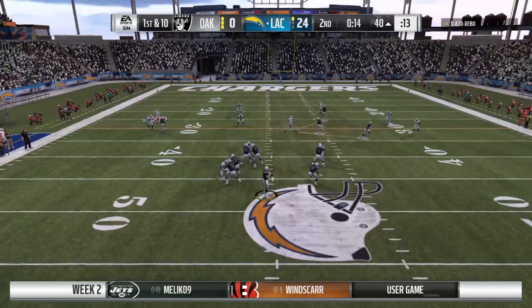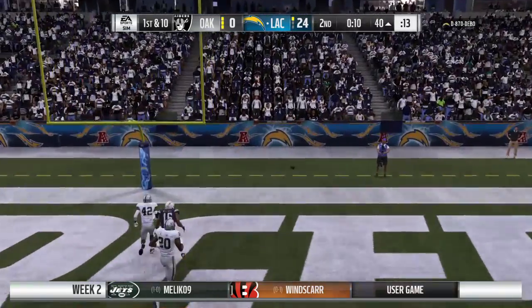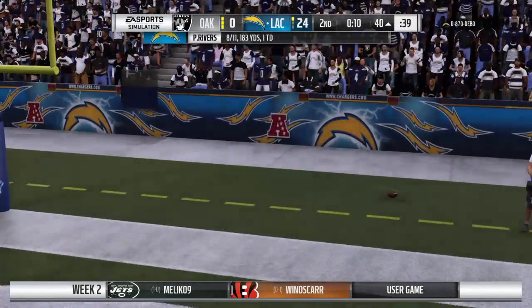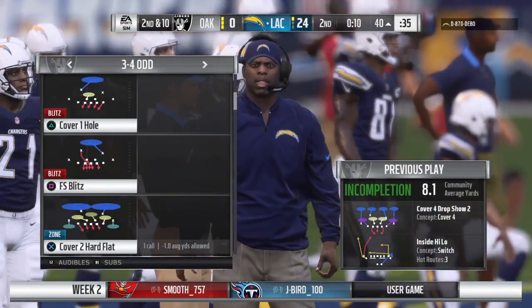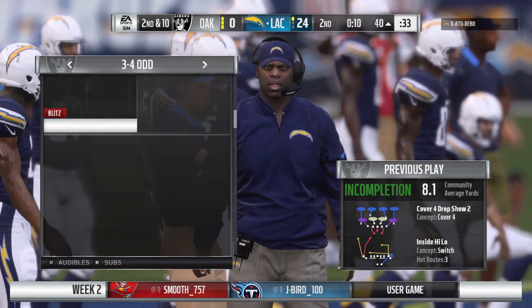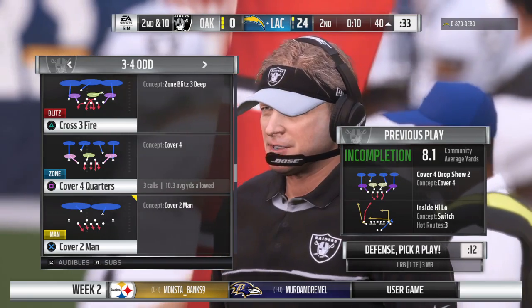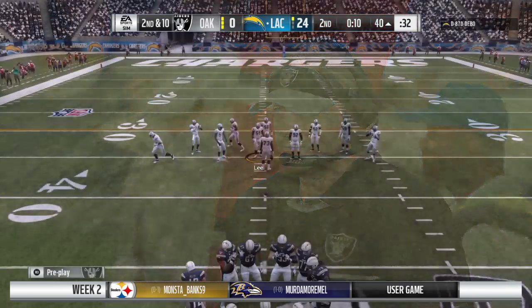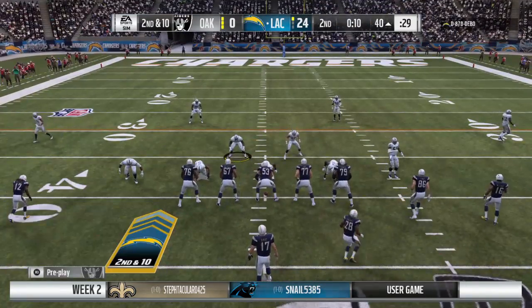A first down throw here for Rivers. He's airing it out for Williams. He couldn't quite hold it. Got hit. Ball pops out. Incomplete. So 2nd down and 10. Once again, they'll go from the 40.